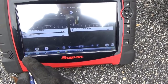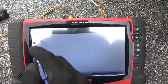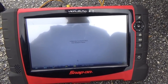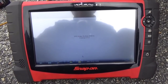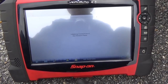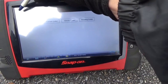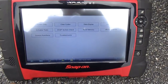Might as well just go back in. Let's see. Just save that. We'll go back in and reset the engine codes. Clear codes. Okay. Success. Check the codes, should be no codes stored. No codes present and no pending codes, excellent. All right, so all we have to do now is torque down the lug nuts and take this vehicle for a test drive.